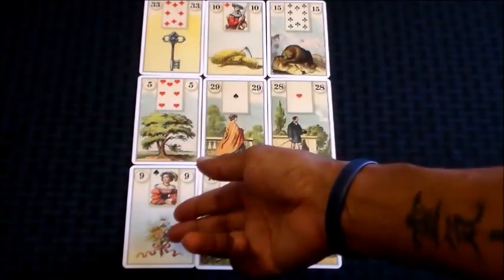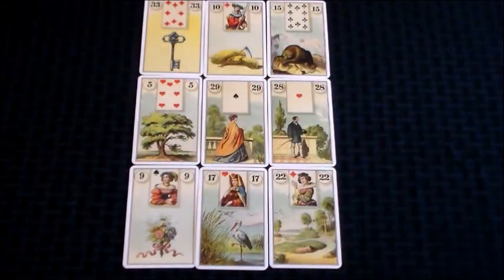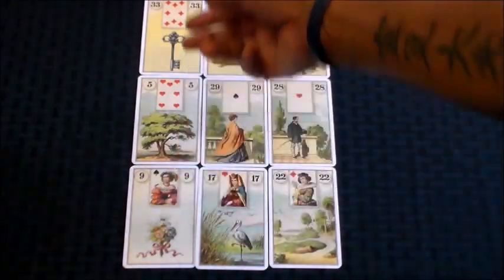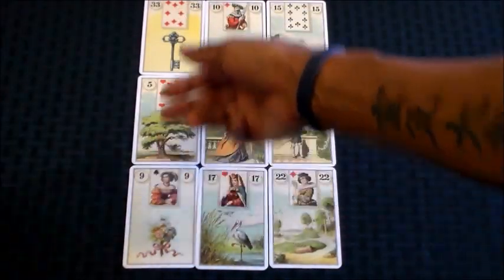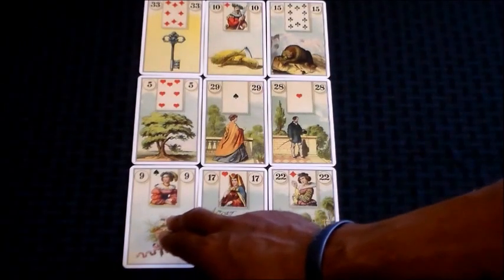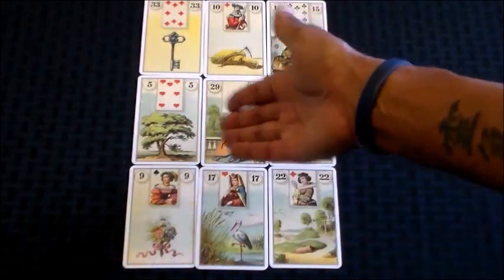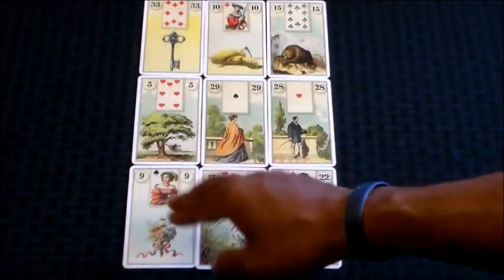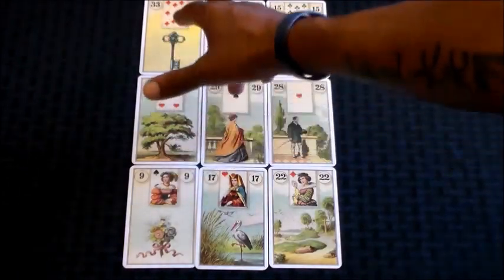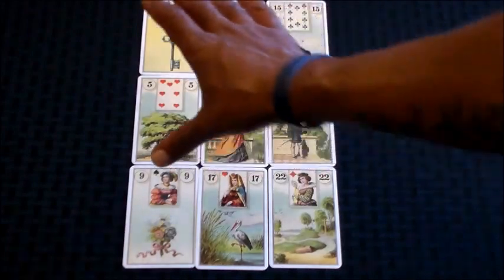And that makes sense too, because with the bouquet card mirroring the key card, it would be like a surprising discovery or a surprising revelation, because the bouquet is a card that can represent surprises. Since this is in the past, this is something she's already experienced. She had the surprise discovery or the surprise revelation that her husband wanted to leave. So there's that as a pair.